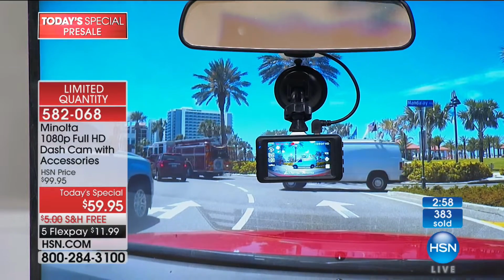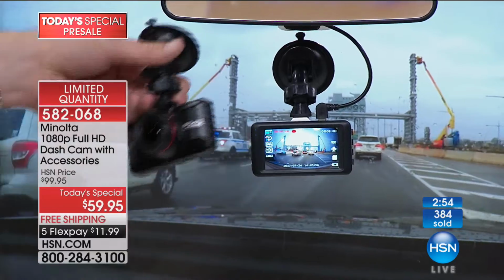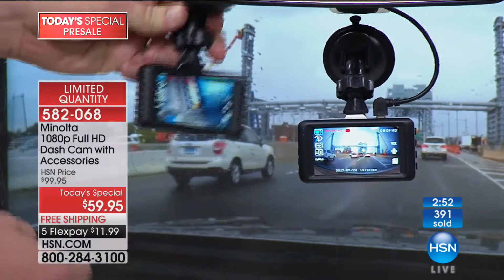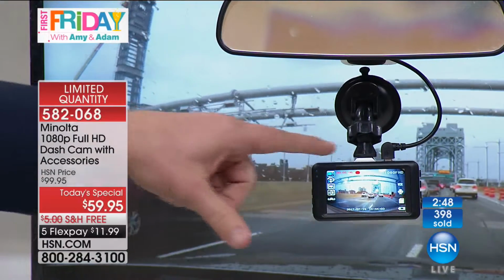I mean, right now, for the lowest price we've ever offered for Minolta, this is such an easy thing to add to your car. It's got a suction cup mount. All you have to do is mount it directly there. I could even mount mine a little bit higher, so it's a little bit less out of the field of view.